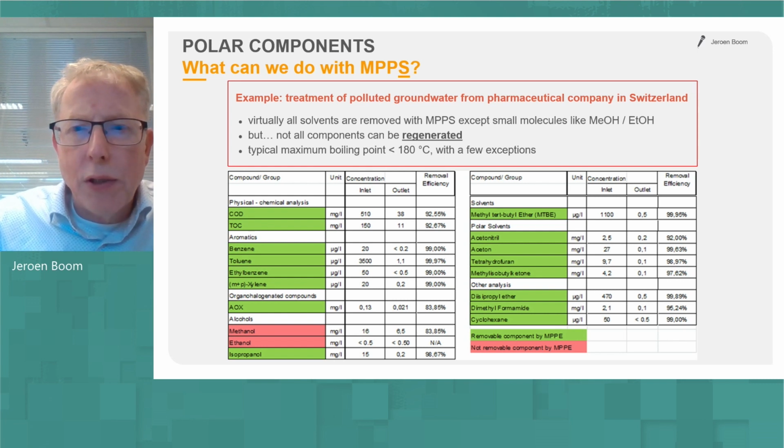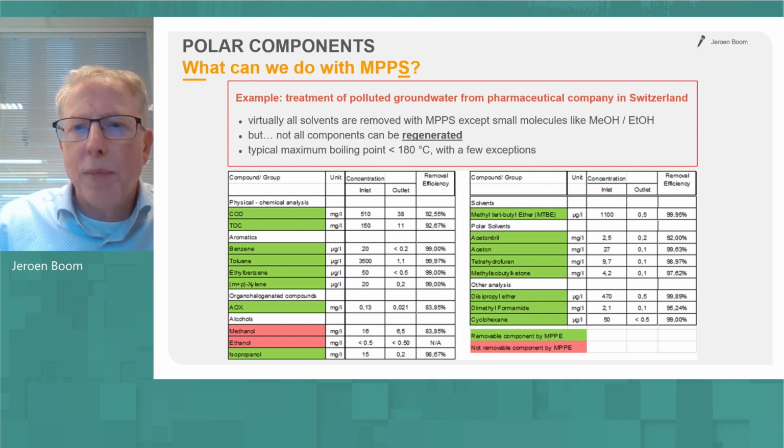Can we have the quiz, or is there a small issue? Otherwise, we do the quiz after the case studies. I propose to move further with the case studies and do the quiz afterwards.